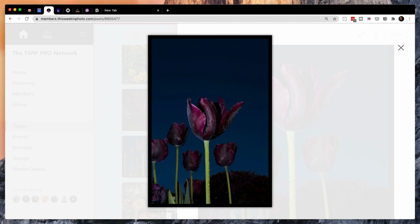I love the dark tones of this. I think that's really, really cool. Where I struggle with this is the lighting. I think the stem is way too bright, but mostly, why don't all the flowers have water drops? Why just that one flower?